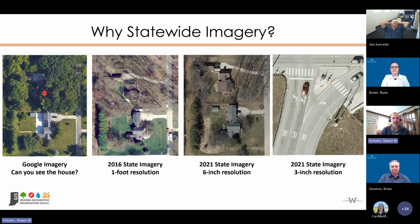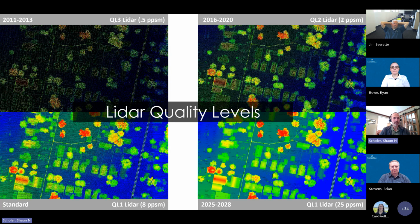All right, so here's the slide that we have now. Up in the upper left corner, we have the 2011 to 13 program. You can see that this is a QL3 product, so it's 0.5 points per square meter. You get some sampling, although the detail and resolution isn't quite there where we'd like to have it to do some feature extraction of buildings or vegetation and things like that.